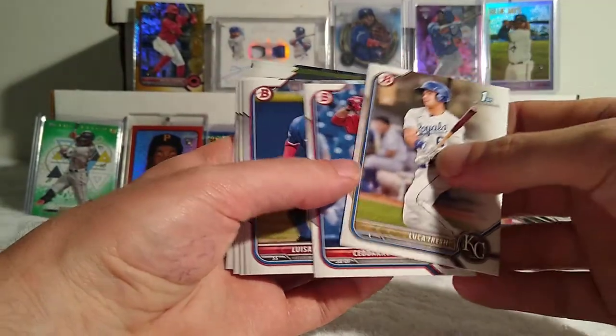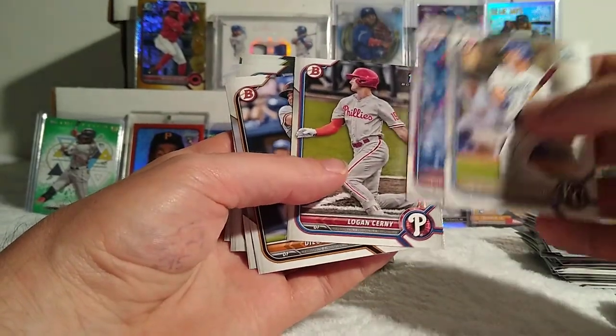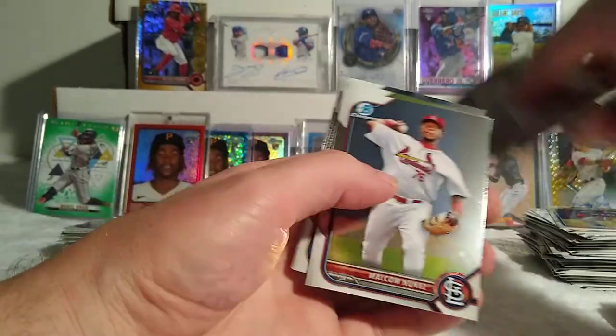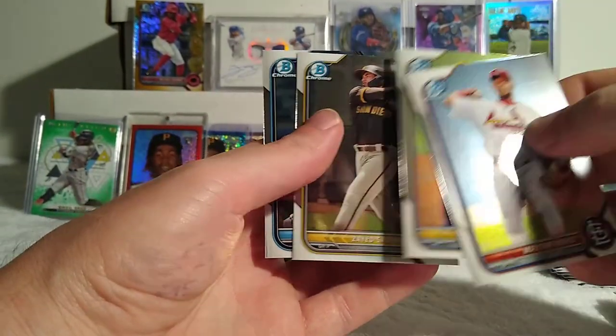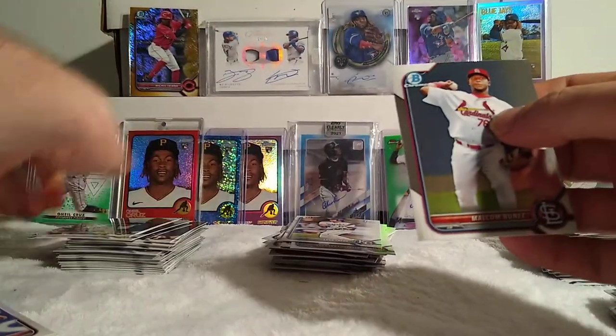Luca Trech. That gold is probably gonna be worth something good. Logan Cerny. Rincon's first. Hernaez first. Tons of paper firsts in that one. Jaraba first chrome. Salinas first chrome. Ian Lewis. Same collation. All right, guys, last pack magic.